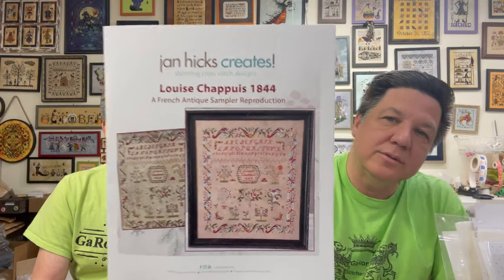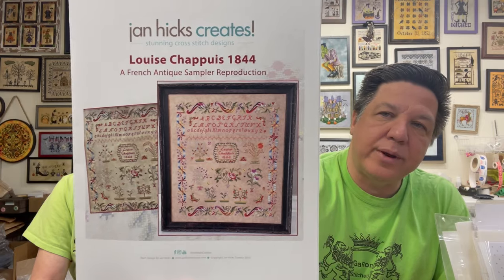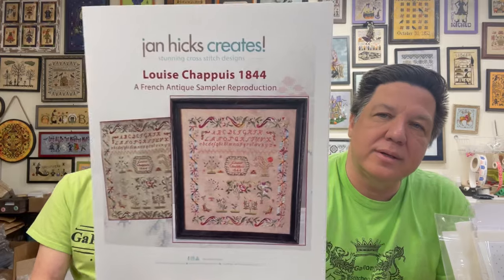Yeah, they look good. And this is Louis Chapuis, 1844. Oh, that kind of looks like the Sleeping Bear fabric. Doesn't that look like the Sleeping Bear fabric? Yeah. Oh, I love that.